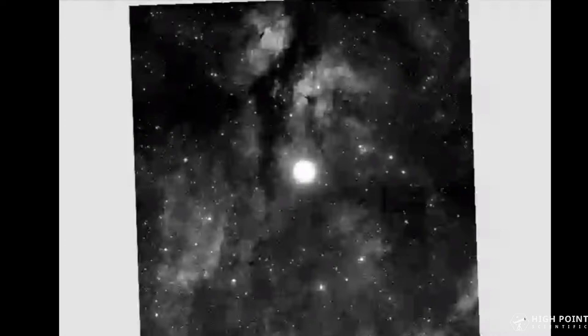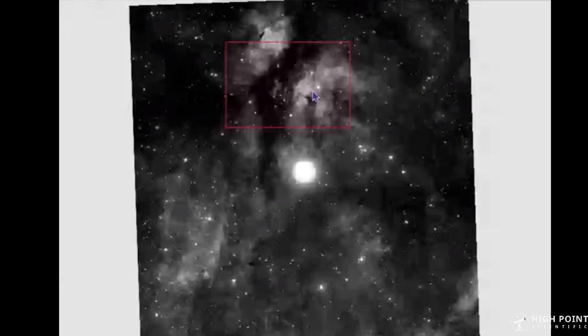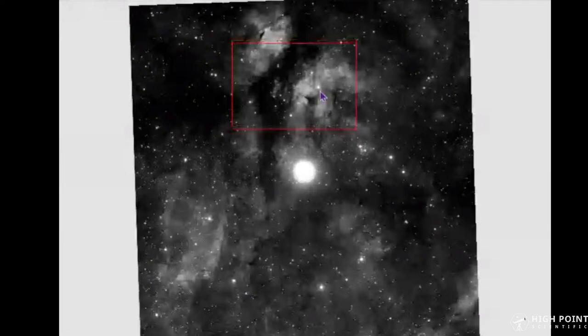Mike says it looks like an out-of-focus star. Yeah. So what Tegan's pulling up here is actually his framing assistant. So Sequence Generator Pro and other programs like NINA, for example, all have this framing assistance, and it's a nice tool to have.